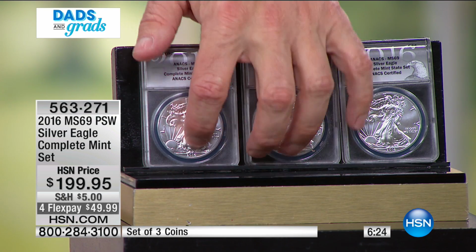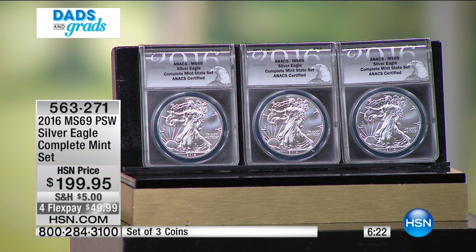So understand what these coins are. The United States government has been secretly making American Silver Eagles from 2015, 16, and 17 at the Philadelphia and San Francisco Mint, and I mean literally secretly. They refuse to release that information to the American public. I don't know why. I don't know why it's important to them.